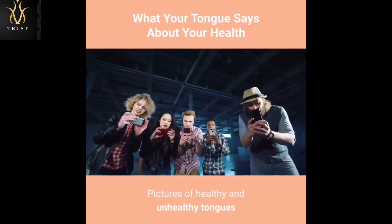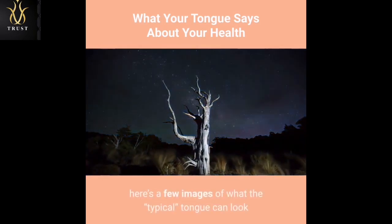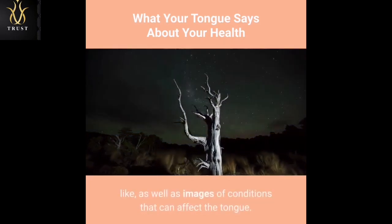Pictures of healthy and unhealthy tongues. While no healthy tongue is identical to another, here are a few images of what the typical tongue can look like, as well as images of conditions that can affect the tongue.